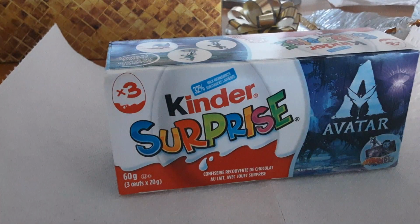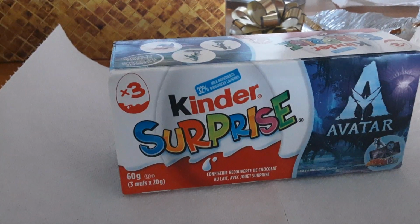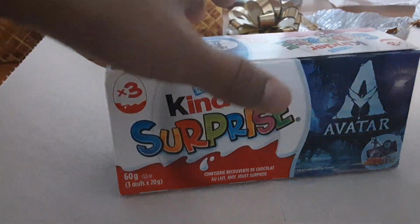Alright, guys, I got this Ferrero all cleared up, except the scraps of it. I'm going to clean that up a little bit later, but we got the Avatar Kinder Eggs. So, are you guys ready to open? Please leave a like before I open this surprise. Okay.